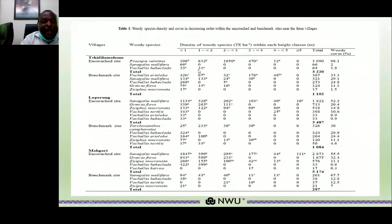We can see here in Chidilamolomo that the density of Prosopis velutina was 3,093 tree equivalents per hectare. It was about 96% of the cover of that area. That's why in this Chidilamolomo site, next to Prosopis velutina, we only find 2 more species, but with low density, Senegalia mellifera and Vachellia hebeclada.